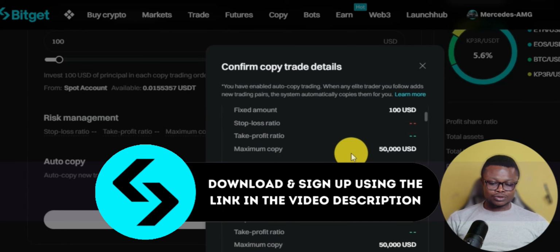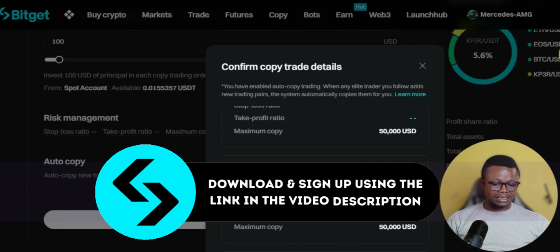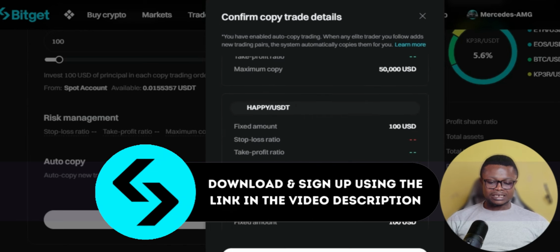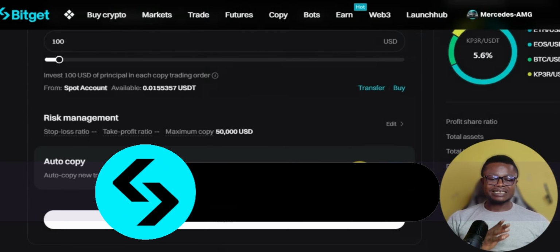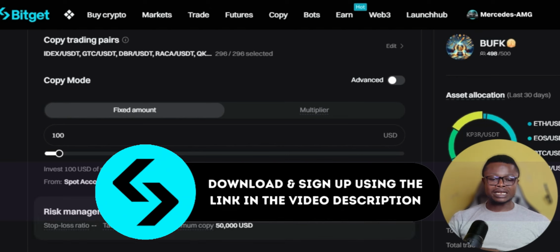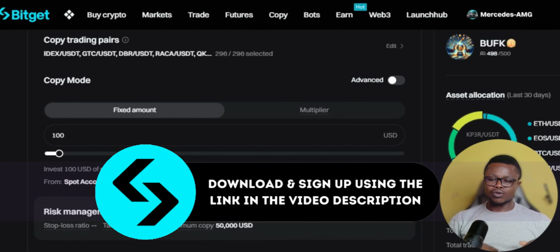These are for all the tokens that this person trades, but the ones the person trades the most are these ones you see right here. If you go through it and you are okay with it, then you can click on confirm, and voila, you're already copying that particular trader. So whenever this trader takes a trade, that trade will automatically be taken on your own end, and when the trader closes the trade, it will automatically reflect on your own end as well.